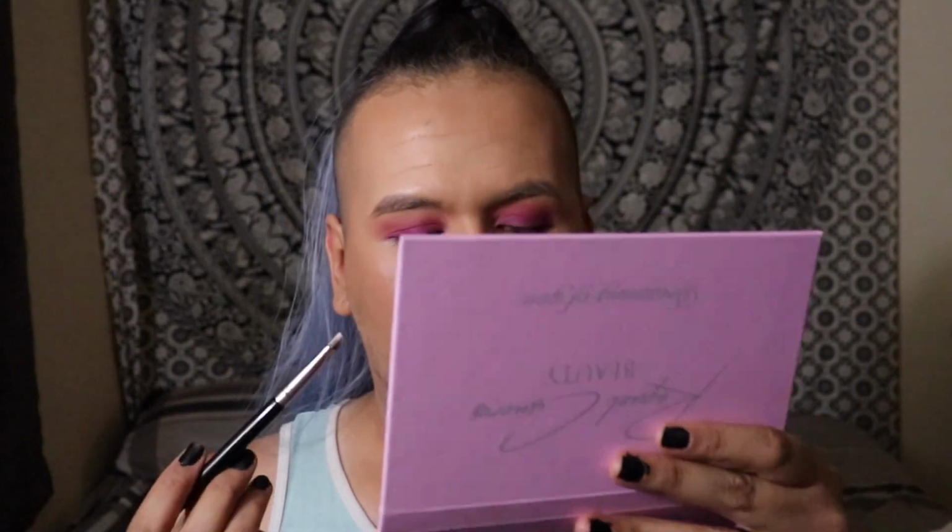For the next shade, we're going to go in with the last row. We're going to use one of her angled brushes for the bottom row. I'm going to use the second color on this last row just to put it on the bottom lashes and just smoke that out. So basically I just applied it on the bottom lash line and then do the same on the other eye. Alright, so that's that on the bottom lashes. That was the second color.